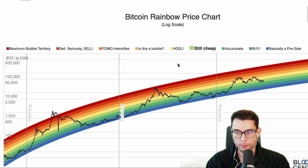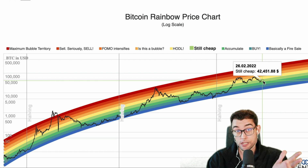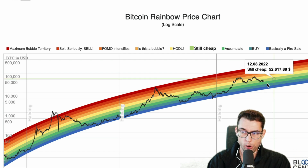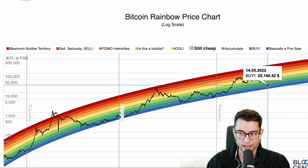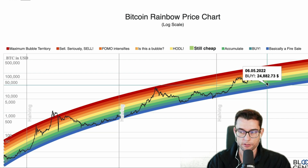Then we got the Bitcoin rainbow chart coming after that. And of course, right now we're in the still cheap zone. So yeah, it is quote unquote cheap right now. However, I would love to see it in the buy zone. I would love to see it in the accumulate zone. These would be great for me.